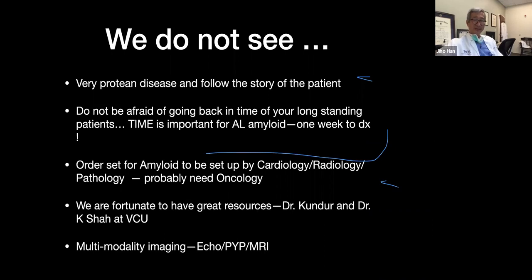So amyloid is challenging because we're seeing people every day with this disease, but we haven't been able to recognize it until recently because we didn't have great treatment. We have to follow the story of our patients and how you're feeling. And it's a multidisciplinary way to diagnose the problem. You have to talk to the electrical doctors, the oncologists, as well as your primary care physician.